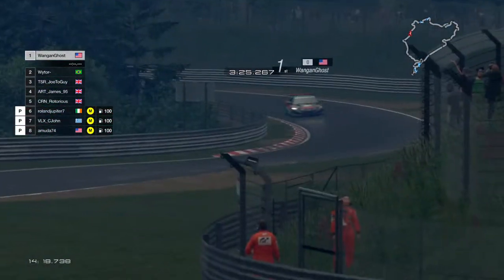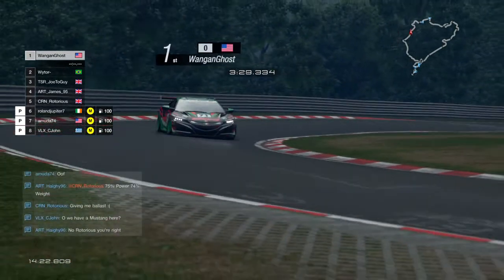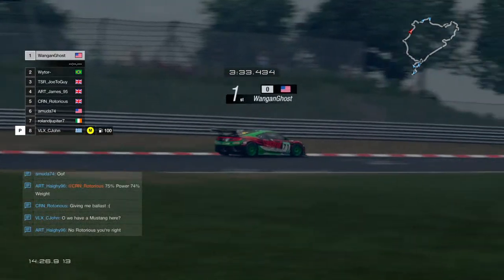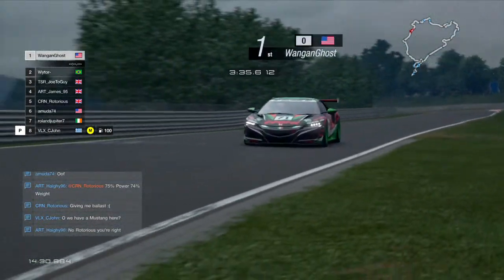So at the minute we have 8 cars, all making their way around the circuit. Well, some of them anyway. Some choosing to just stay in the pits. Hello to Swablu. Nice having you here in chat. Couple of hands up there.